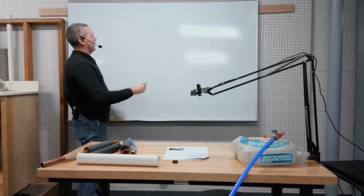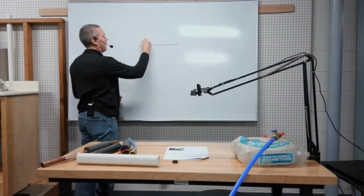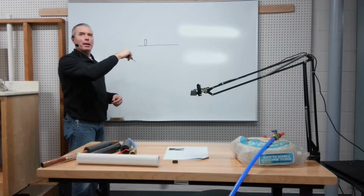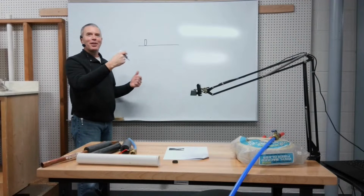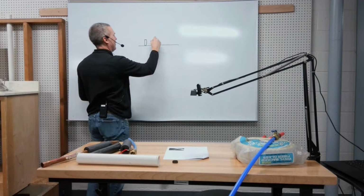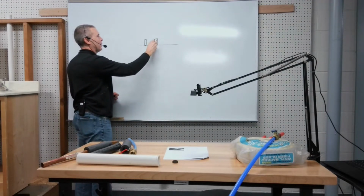So you've got your ceiling, and then you've got your, what is it, 2x8, 2x10? Come on, Jason, you should know what this is. What's your roof trusses? All right, so we're going to say they're 2x8. So this is a 2x8, 2x4.